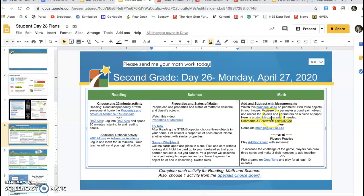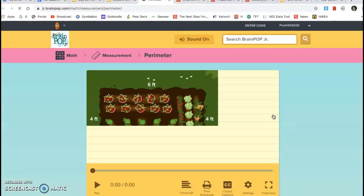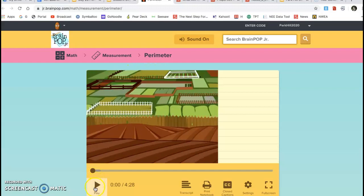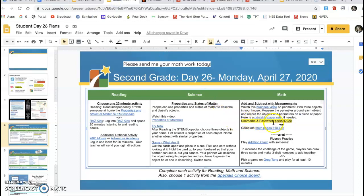So for the activity, you're going to watch this Brain Pop video on perimeter. Perimeter is measuring the outside of an object. If you need to log in here, which you probably will, the username and password are both ParkHill2020. Once you've watched the video, you're going to pick three objects in your house and you're going to measure the perimeter around each object and record the objects and perimeters on a piece of paper.